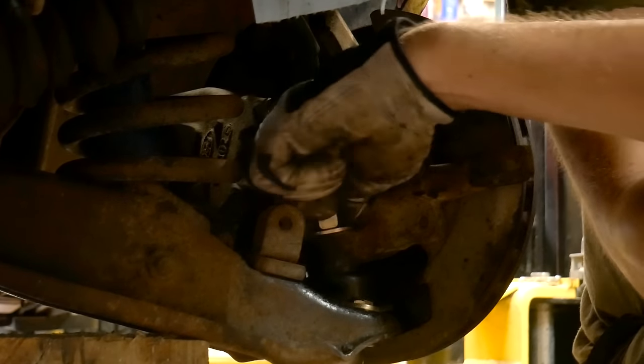Oh hey, if you turn the wheel all the way to the right, it rubs on the transcooler line. We should probably move those.